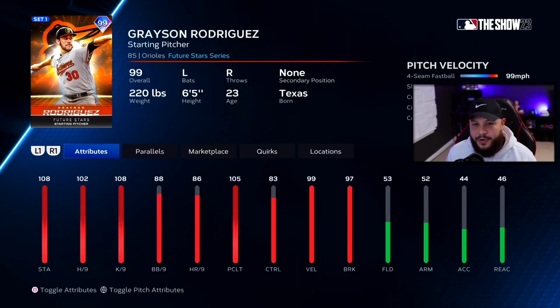Now let's talk about starting pitchers. These are the top 5 starting pitchers in MLB The Show 23. Coming in at number 5, I'm going Grayson Rodriguez. I'm not giving you any honorable mentions because there's so many honorable mentions. It's all very close, I feel like, especially in this 4, 5, 6 spot.